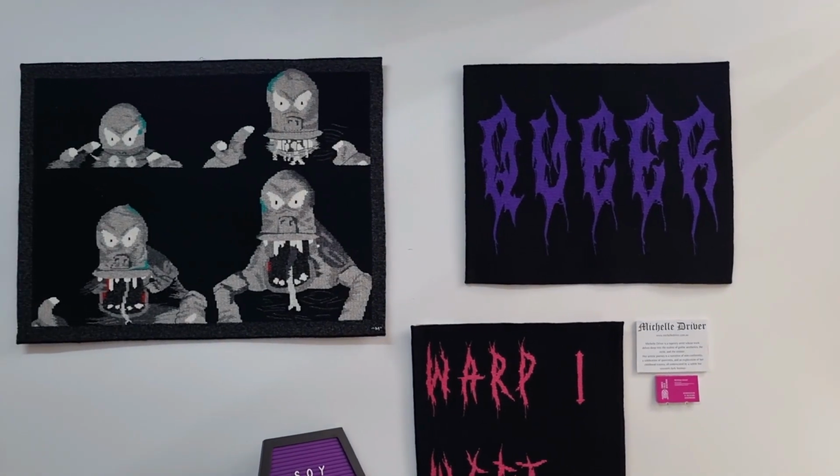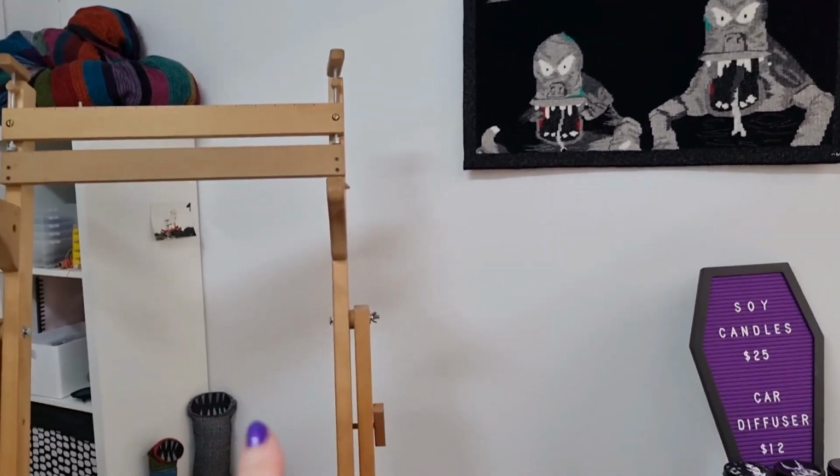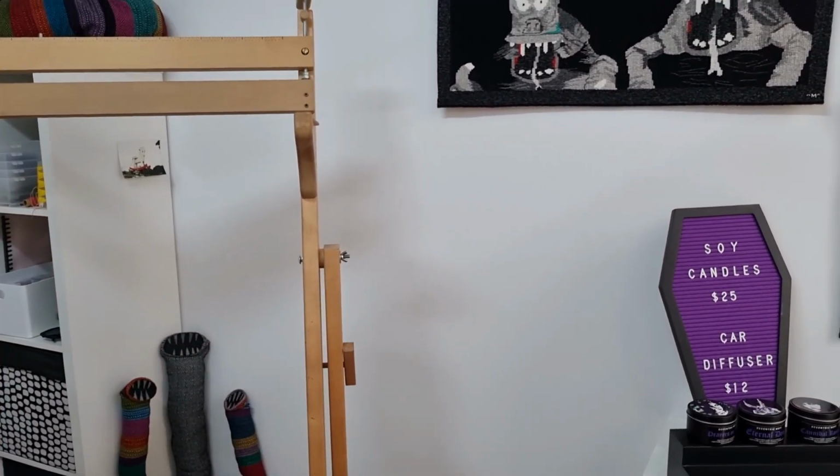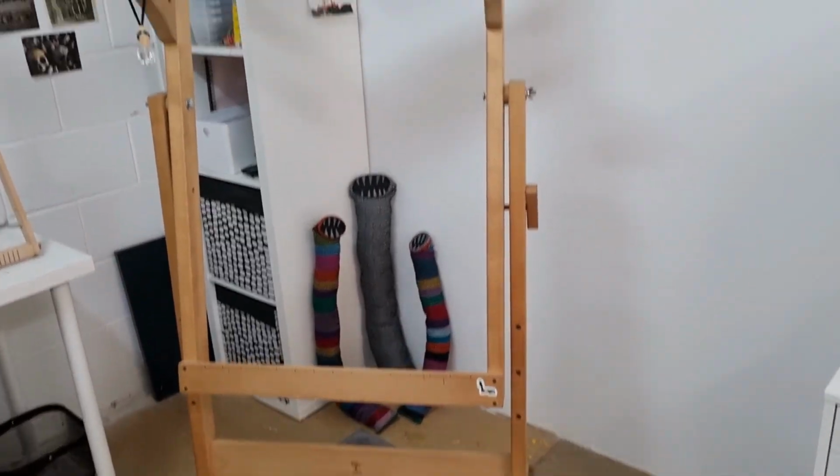Okay, they are both up. I just need to put back the Larry the Lobster. I might put that there. And yeah, then I can start warping up this loom because that's my job for today.